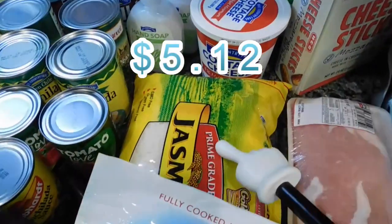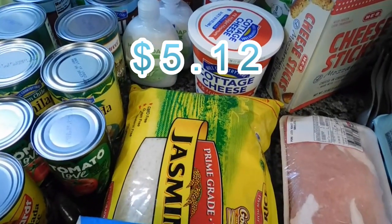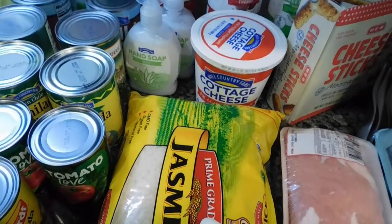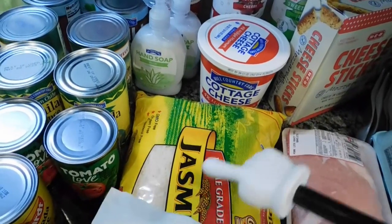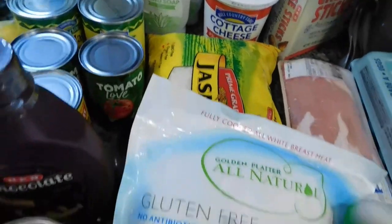I got a 5-pound bag of jasmine rice. I have been having a really hard time finding rice. Like a really, really hard time. Typically, I get it from Sam's Club. They've been sold out. I tried to get different brands at Sam's Club and everything, and they are just wiped out. I tried at Walmart, and they didn't have very much. So I got this at HEB. I don't know what the deal is, but rice is hard to come by.